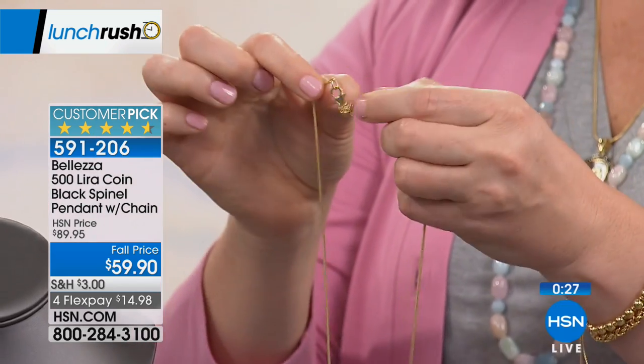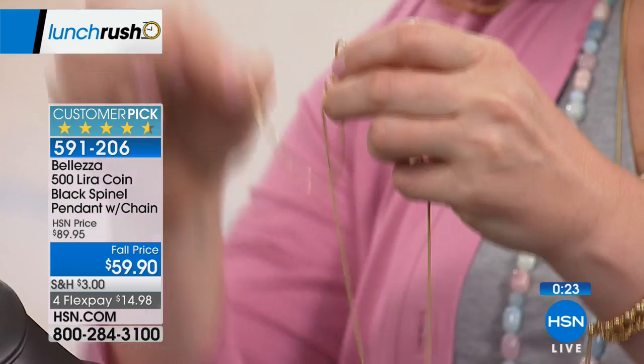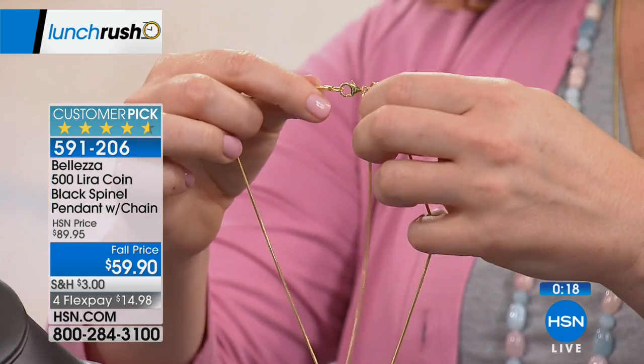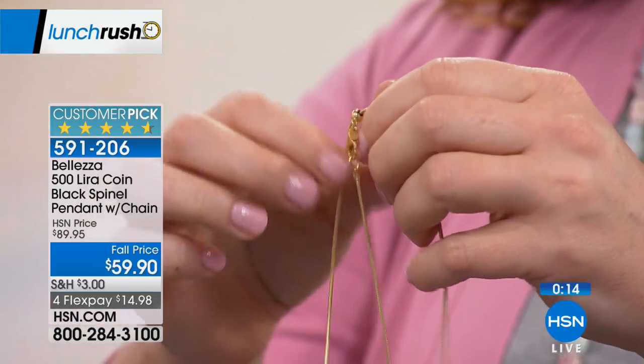But a lot of you would like to add other charms, pendants, or coins to this necklace and wear them as a grouping. Easy to do because of the way we made it. It works with any neckline that you put on. It's so easy. And once you set it, that's it. It stays where you want it to.